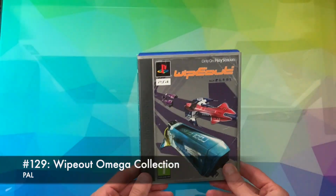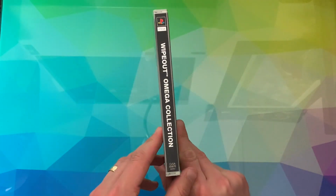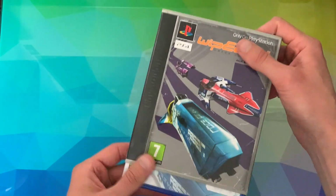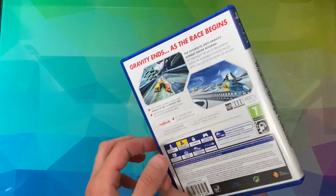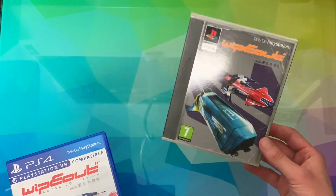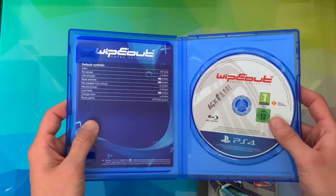Okay, here's a bit of an oddball one. This is Wipeout Omega Collection, only I've used the standard release that came in this cool PlayStation 1 style sleeve, and I've gone for the VR version inside. So this is how the game looks on the shelf today, without the sleeve. The original release that didn't have the VR banner, you could get in the sleeve, which is cool, made to look cracked, like an original PlayStation 1 game. So I just sold my original release and got the new one that had the banner on the top there. Not sure if we went inside that, but there you go.